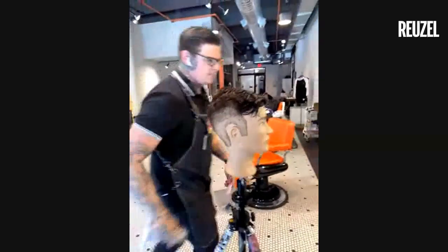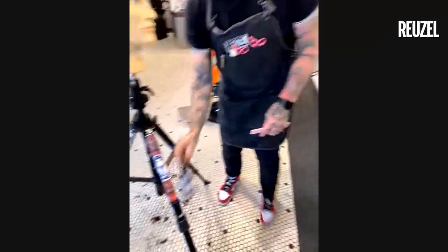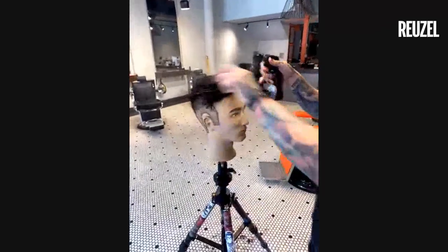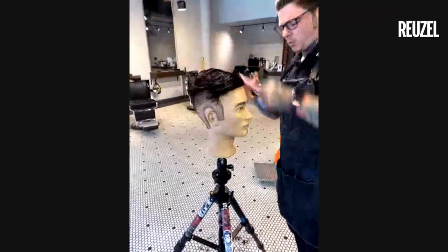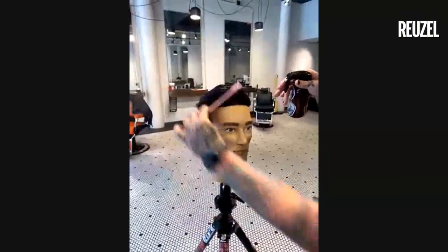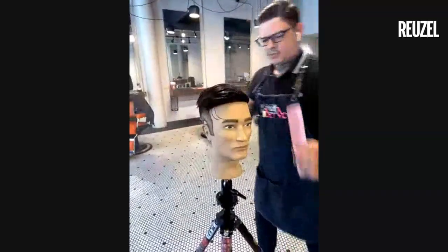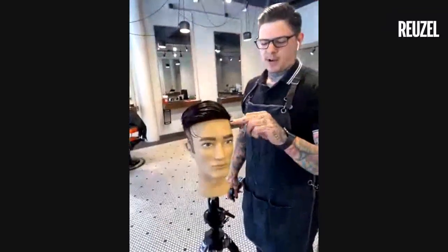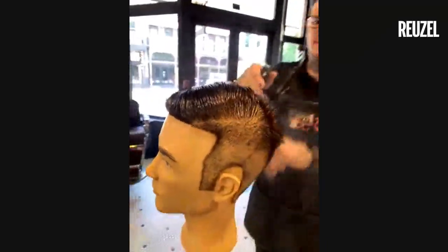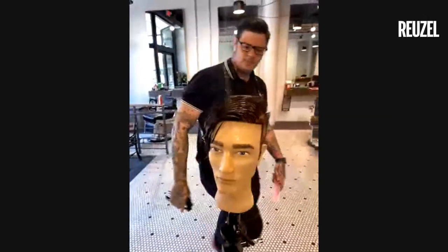All right, so we're done with our fade. Next step, I'll wet them down. According to our poster, a Scumbag Boogie will often have a hard part. I'm not gonna do a hard part on our mannequin just because it doesn't look the best, but you can place your hard part from your natural recession, from your parting side, whichever way you decide to part the hair. I'm not doing one. It's just not my favorite thing, but we'll wet the hair down.